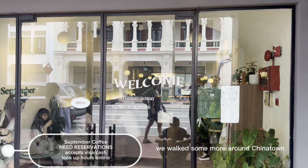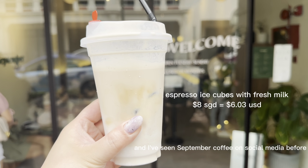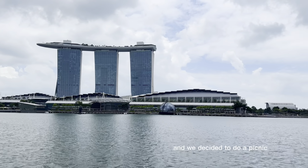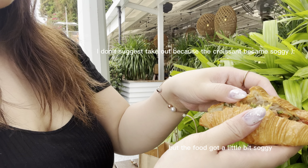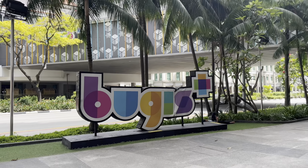We walked some more around Chinatown, and I've seen September Coffee on social media before, so we wanted to eat there, but it was an hour wait, so we decided to do a picnic, but the food got a little bit soggy, so I recommend dining in there. And then it started to rain.